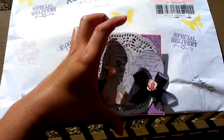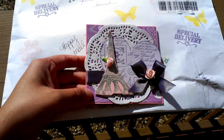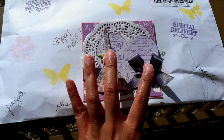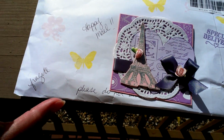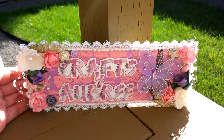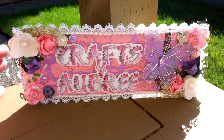And then this is the little card she made me. Isn't this so cute? It's purple, a lavender and pink, and then the Eiffel Tower is embossed with some silver, and her bow and doily. I just love it. It's everything that I love. Thank you. And here's her sign. It absolutely matches her sign perfectly. So I hope that I'm getting the integrity of the colors on this thing. It is gorgeous, stunning, stunning, Aisabelj.